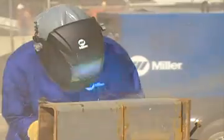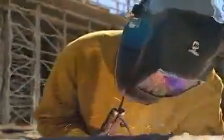It's us against the elements out here. I've welded in air so hot you can barely stand it. Dust, wind, and long hours just about covers it.